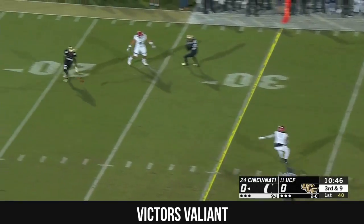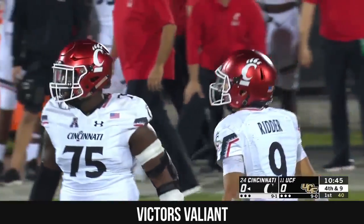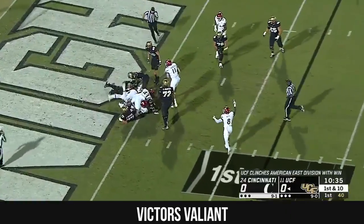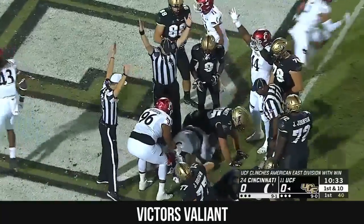Pressure hit as he throws, and it's a high over the head of Lewis. That was Jasinski in the blitz. Fourth down. UC didn't stop him once. Milton on the first play from the end zone. Hit. Balls out. In a scrum. Bearcats have recovered it. Touchdown, Cincinnati.